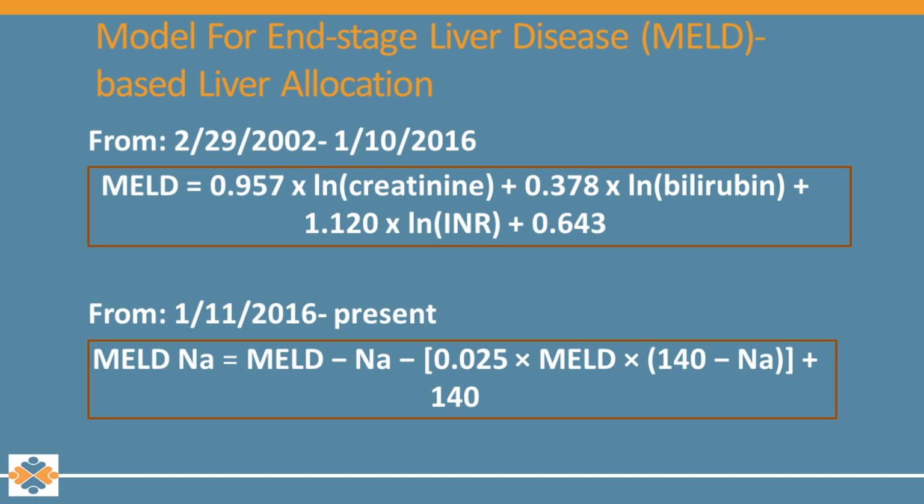Liver allocation policy was changed in February of 2002, and it was based on a score called Model for End-Stage Liver Disease. This year marks the 15th anniversary of MELD-based allocation policy. MELD score is the basis of liver allocation, and it is also a measure of waitlist mortality. The components of MELD score include creatinine, bilirubin, INR, and serum sodium.